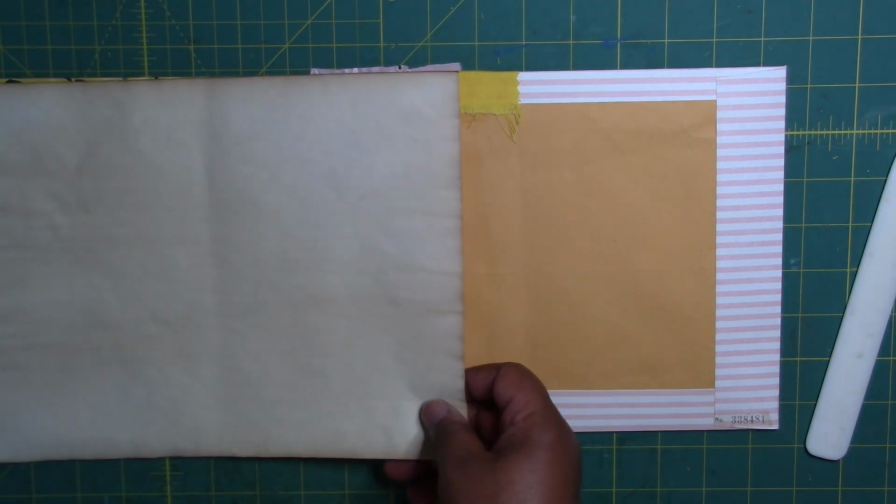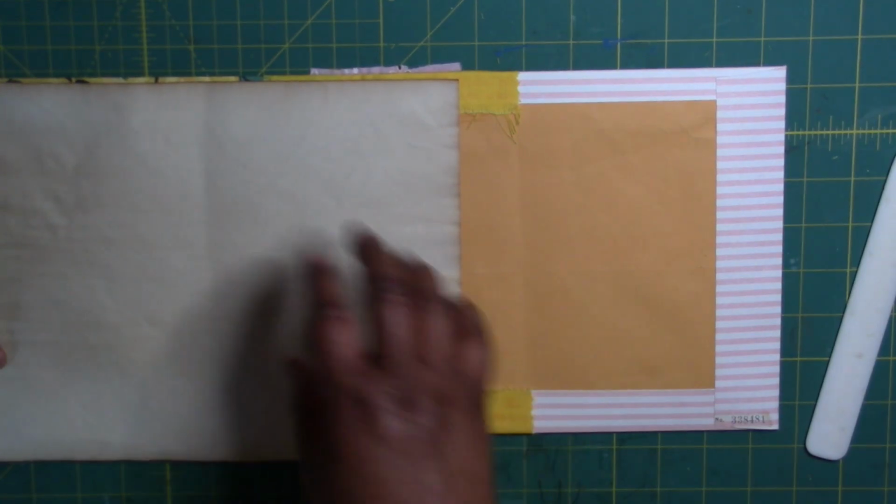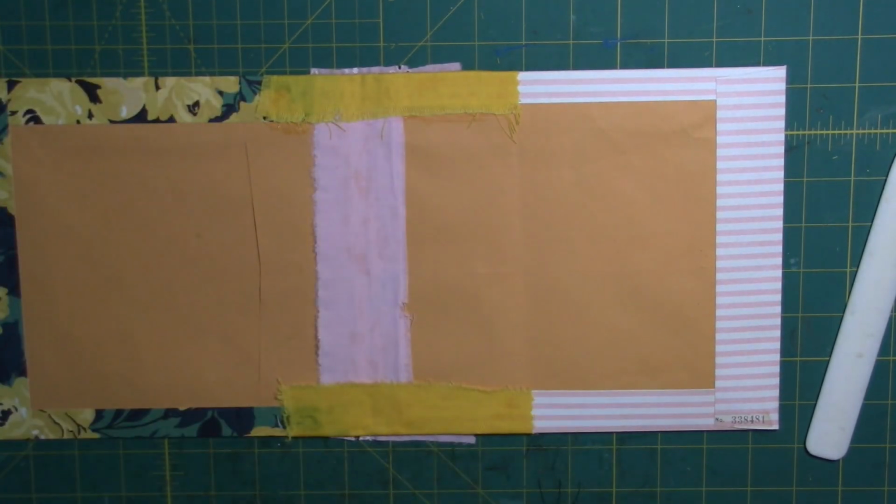Well, maybe I should just use regular paper. No, I want some color. So let's find some color. I'm pretty sure I have some pink paper around here. Yeah? So give me another minute, I'll be right back.